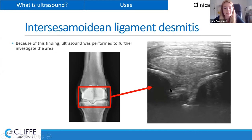On the right-hand side of the screen again, you can see a transverse ultrasound image, like we've cut straight through the leg at the level shown by the red box on the left-hand side. If you look at the ultrasound, we have the outer sesamoid bone, the lateral sesamoid bone, on the left-hand side of the image, which looks quite abnormal, and the inner medial sesamoid bone on the right-hand side, which has a more normal appearance. We'll pop to the next slide and take a slightly closer look at this.